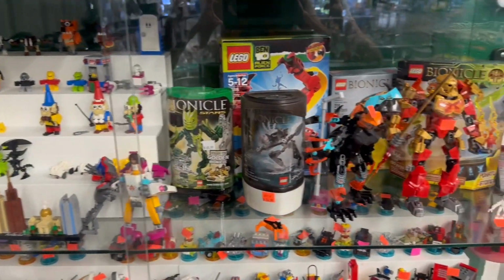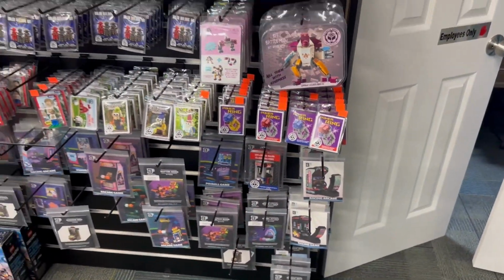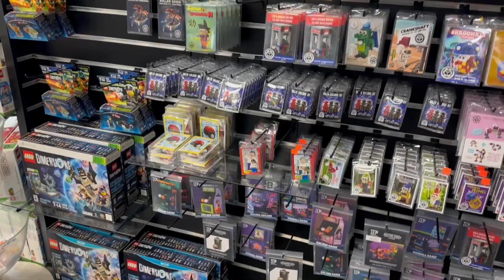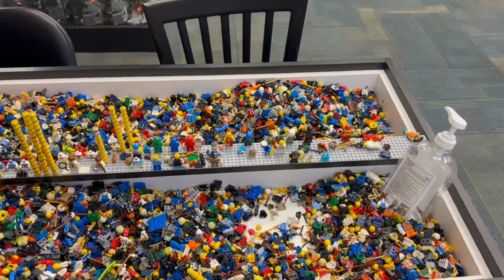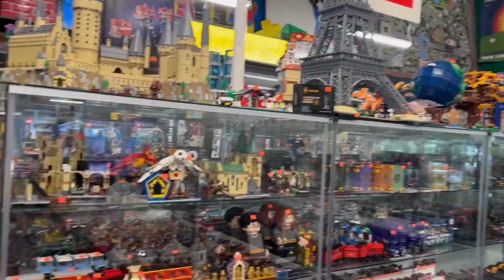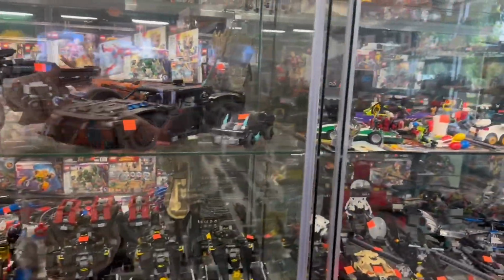And here are all the Bionicles, which I actually picked up some of. And some of their Throwbots. I bought one of their Throwbots as well. And here's all their custom builds. We got some Sonic sets up above. There's their custom Atlanta set. There's their build a minifigure section, some more Harry Potter there. But back to what I was saying, if I'm going to buy a set that's retired, there better be a piece that I really want in it that's going for about the same price as the entire set.